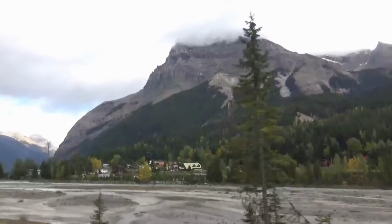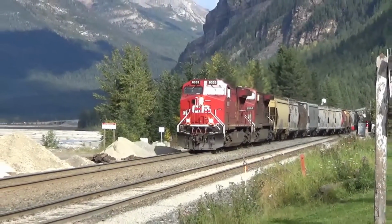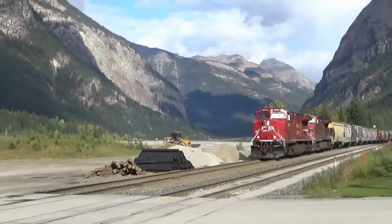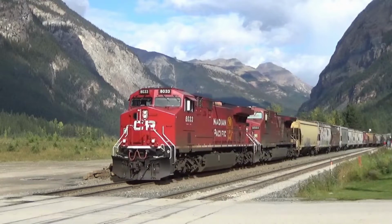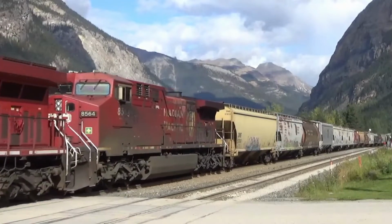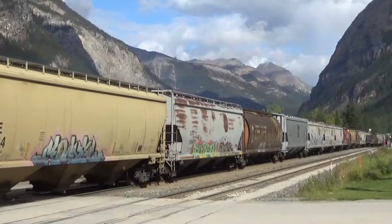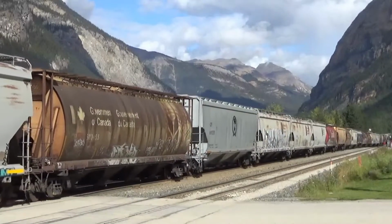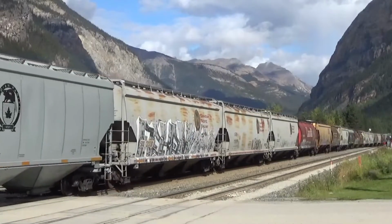Later that afternoon, I made another visit to Field. It was here I caught CP 303 pulling in from Cathedral. Similar to the 301 we saw at Tonquah East earlier, 303 is Vancouver-bound grain loads, more specifically, headed for Thornton Yard.